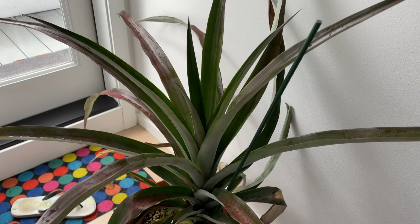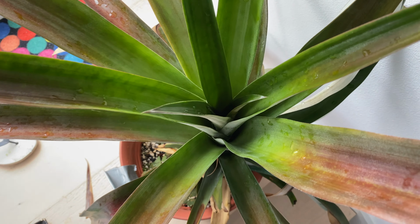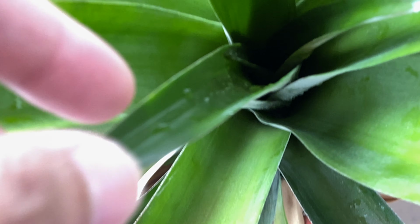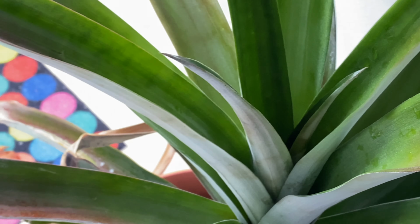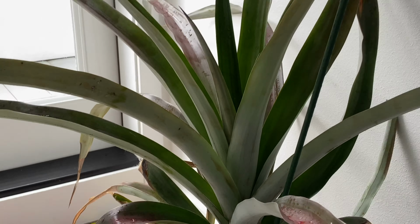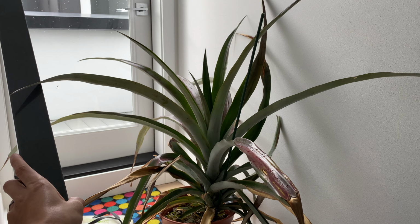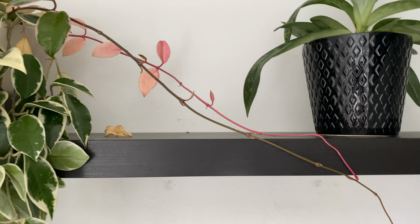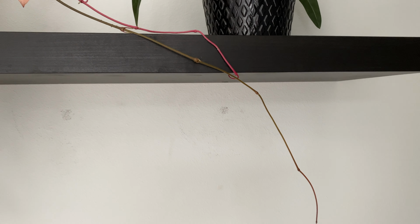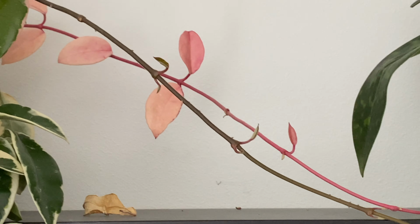I moved the pineapple indoors because it's getting super rainy, and you can see the pineapple is still sending out a lot of new leaves. And the plant has gotten super big over this year. And here's the hoya with its 2 new vines. It's not getting any longer, but the leaves on the nodes are developing pretty nicely.